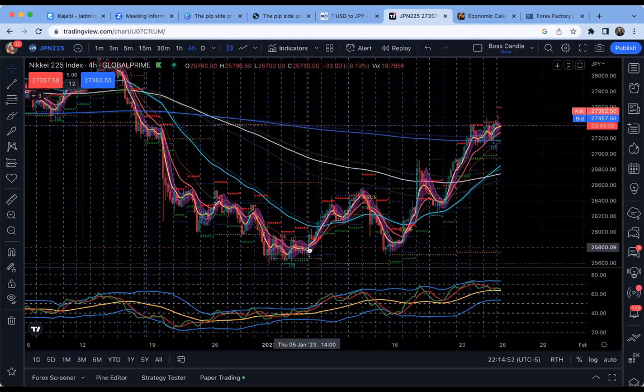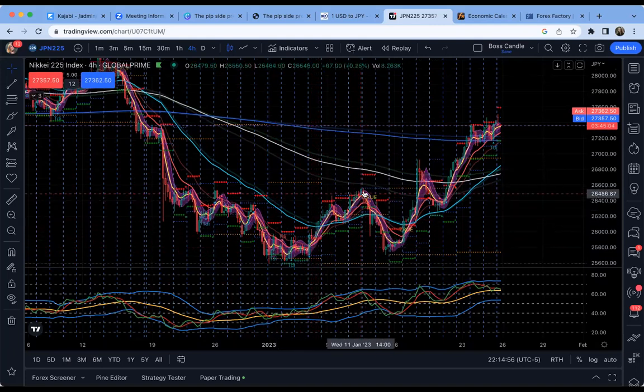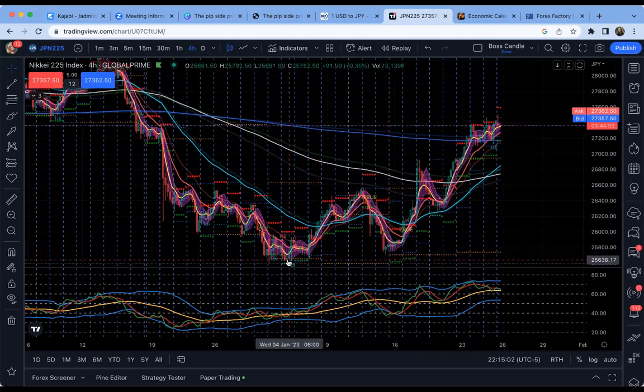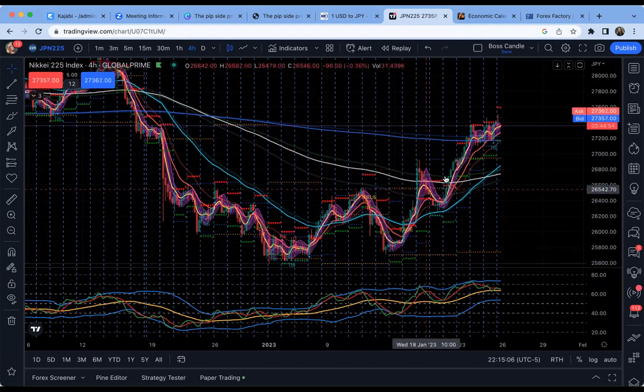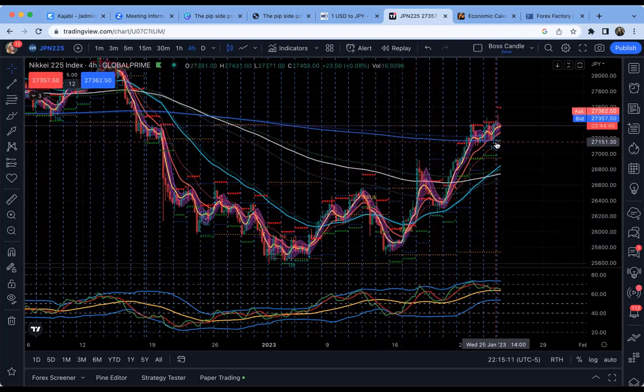Then price started to move back up counter trend towards the EMAs. Then it pushed back down again with the trend, back down to the same lows, didn't even really attempt to take them out before price gave up again and pushed back up counter trend, this time all the way through all the EMAs until it got above the 800 EMA.